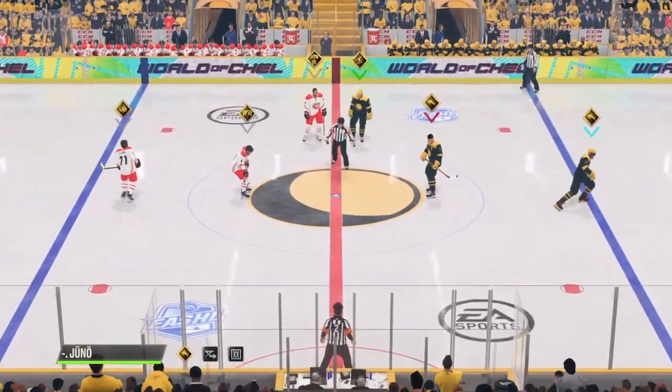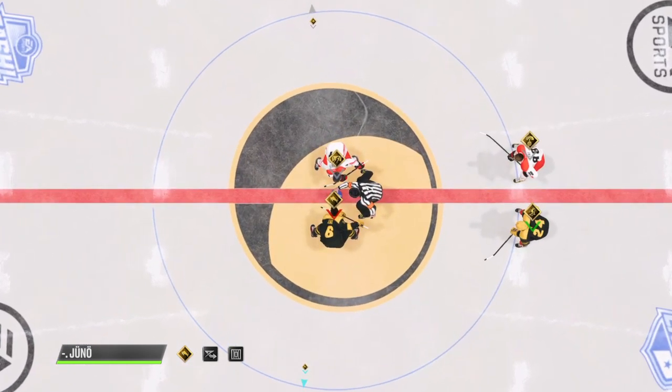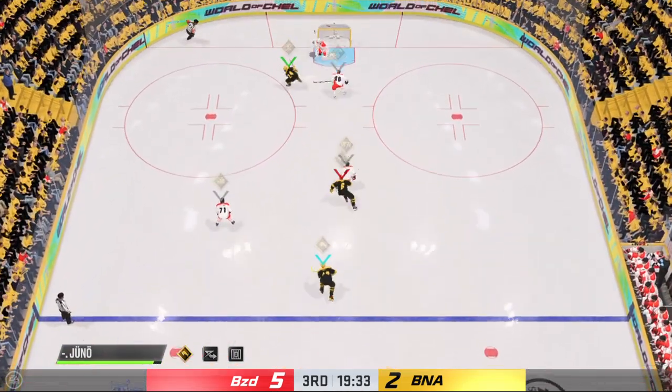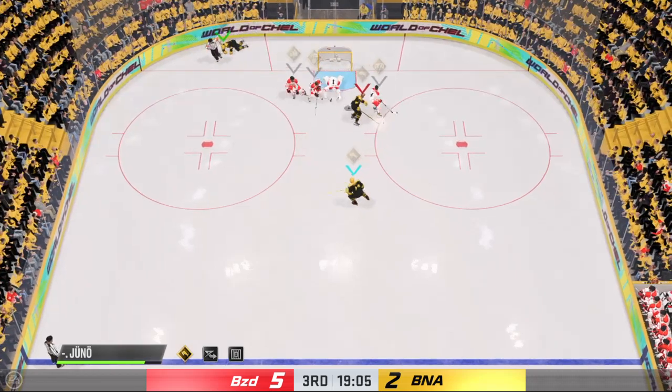The officials are set. The players are set. Ray Ferraro between the benches is set. I'm James Cebulski. Let's go. Well, this has been an absolute blowout through the first 2 periods. We get underway here in the third. Ray Ferraro is between the benches at ice level.